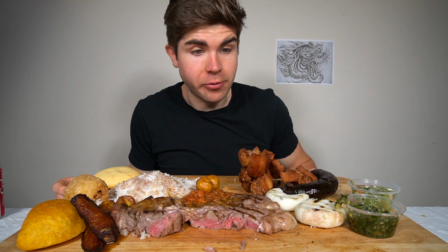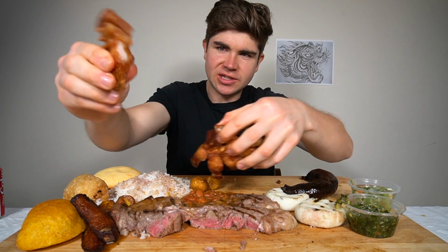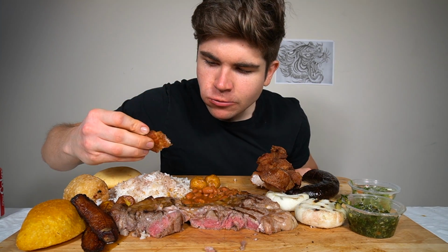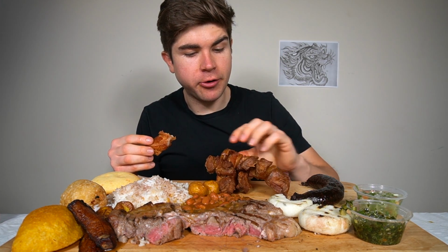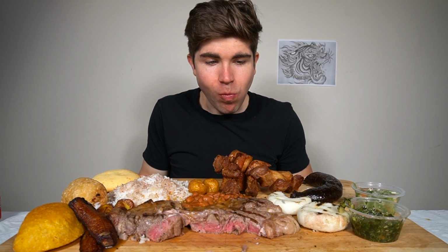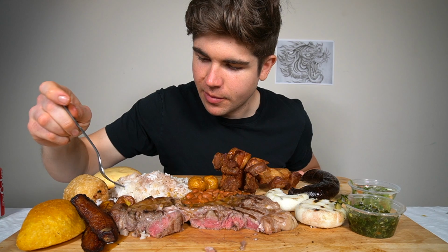Yo. That is fatty and delicious. Look at this. It's literally like a thick fried slab of bacon. It's not as like salty as bacon. I can tell this thing has some calories up in there. Yo, dude, Colombian food is freaking lit. Let me get some rice.